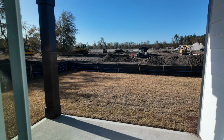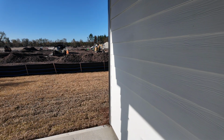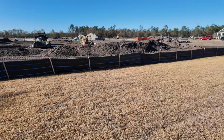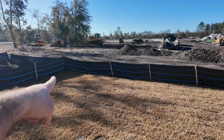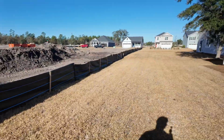Once again, this is new construction. They just started constructing these, so. But I just want to kind of show you what your backyard would kind of look like, okay? You see over there that stake is the right limits, and then where that fabric is your left limits. And then here's the back of the home.